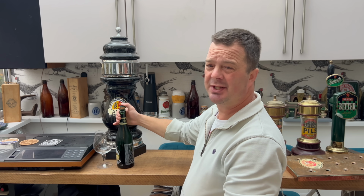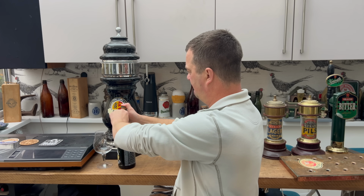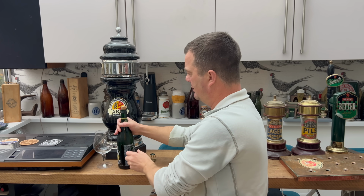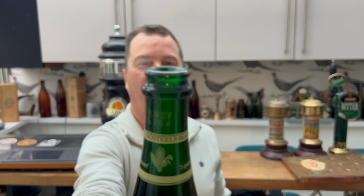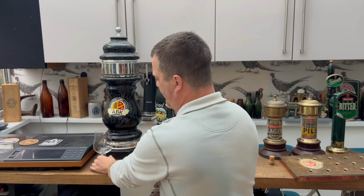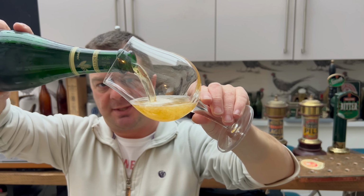2026. I'm reviewing this in 2024, so the beer's not short dated. There's the cage. Green glass bottle. Here we go then. Oh, look at that. If you're looking for a treat this winter, this Christmas, and you like a Belgian beer, make this be your treat.